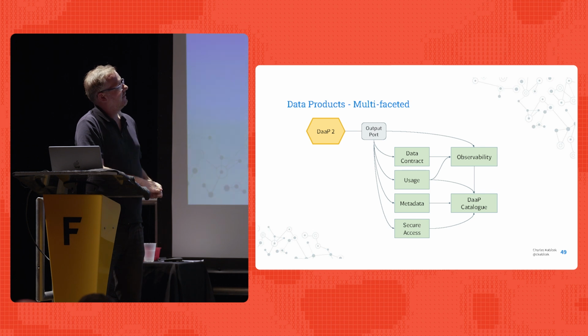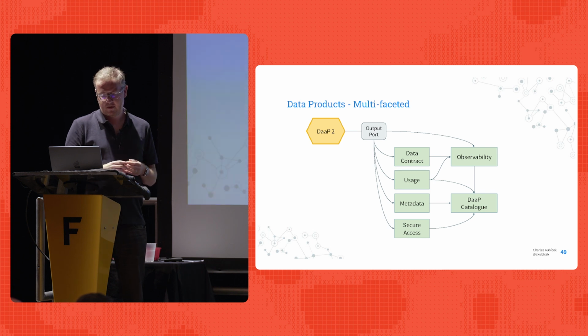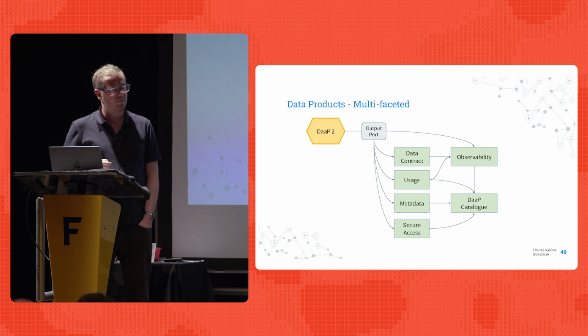So the first thing is a data contract, like I mentioned before. There's a link out to what people can expect who are using it. There's usage that is continuously measured about who's using it and what they're using it for. There's metadata, which is published through into a data catalog. And then finally, secure access. So access is granted on the output ports.